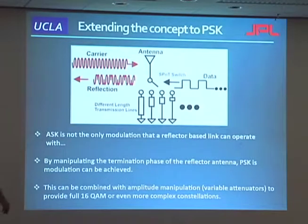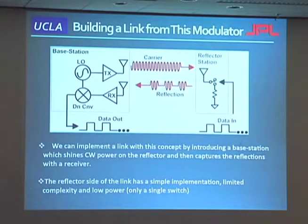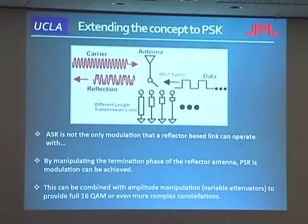The other thing that's interesting is it doesn't have to be amplitude. If you change the termination condition, you change the phase of whatever load you put there, you can select between different phases, and that's PSK. So this was our major contribution, the part that we picked up and wasn't done before: you can do PSK like this. You can have as many throws as you want on your switch, or can tolerate on your switch. You can even mix the two ideas and do a partial termination to get your QAM, if you wanted to suffer QAM.